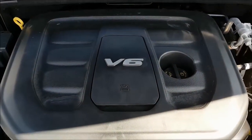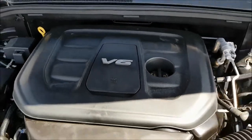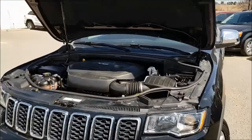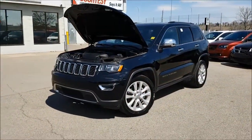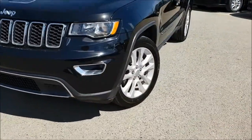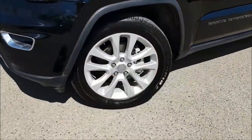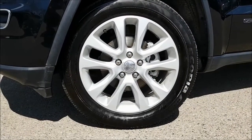Under the hood, you are going to find a 3.6 liter V6 engine coupled with an 8-speed automatic transmission. Coming down to your wheels, you are sitting on these awesome alloy rims with fairly new tires.